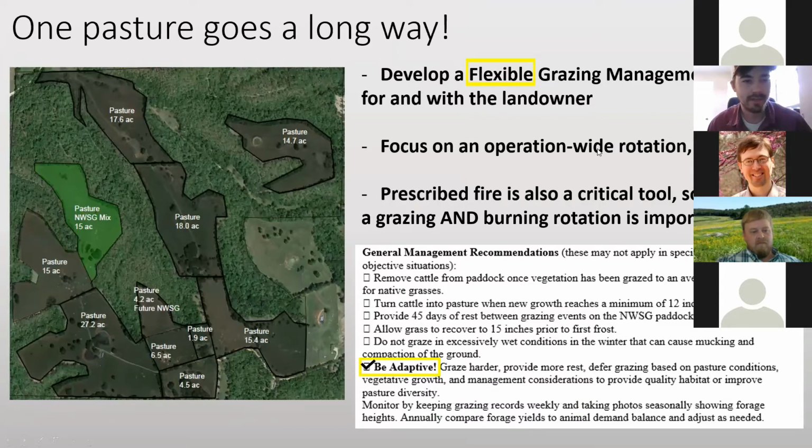This map here comes from an actual farm that myself and one of our Quail Forever biologists, along with Arkansas Game and Fish biologists, is working on in the state. You can notice that there are 11 different pastures here, different sizes ranging from 18 acres all the way down to 1.9 acres. I really like that this particular producer has pastures of different sizes. That's incredibly important. All pastures don't need to be equal, I will argue. And notice that we're only focusing on transitioning one pasture on this property.